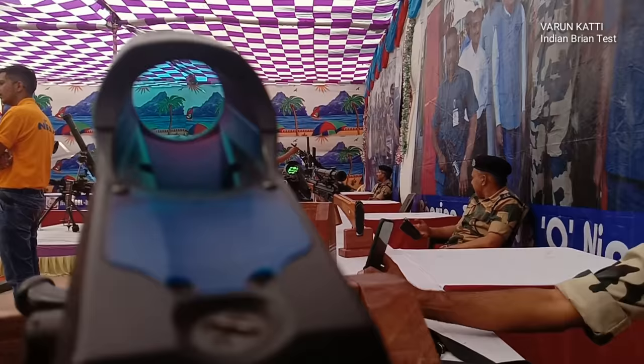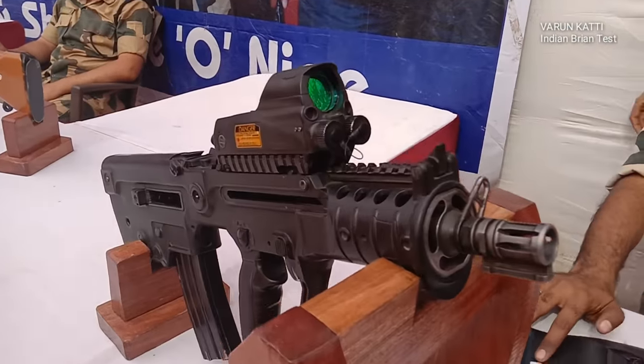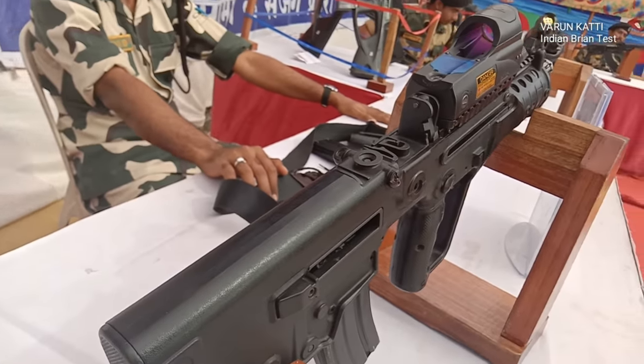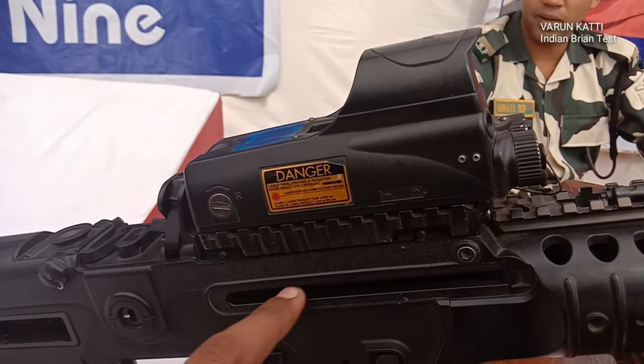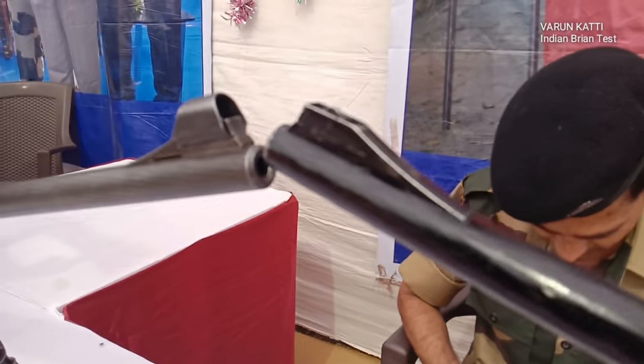This is how it looks from the back side. When the laser is on, the red dot is visible on the target. We got the other side. If the person is left-handed, the cock will be shifted to the left side. If he's right-handed, it will be on the right hand.